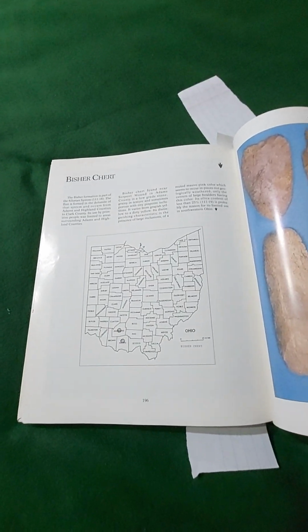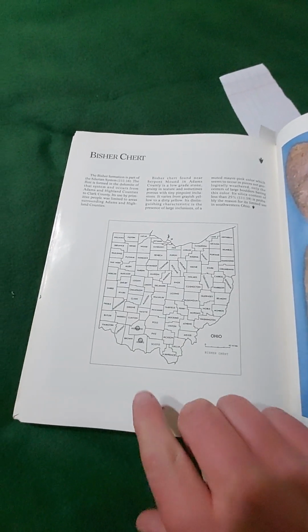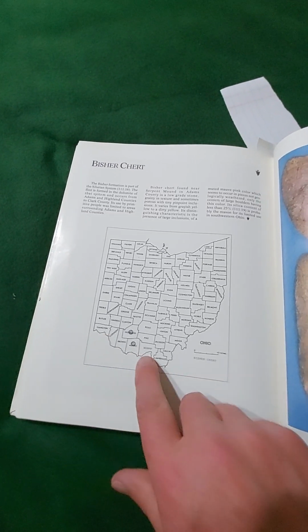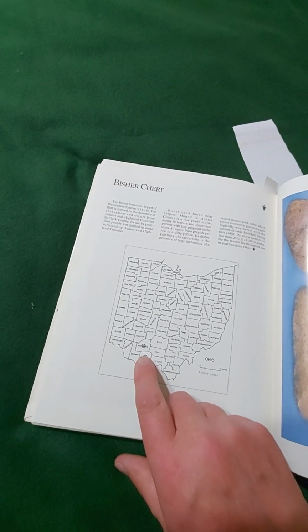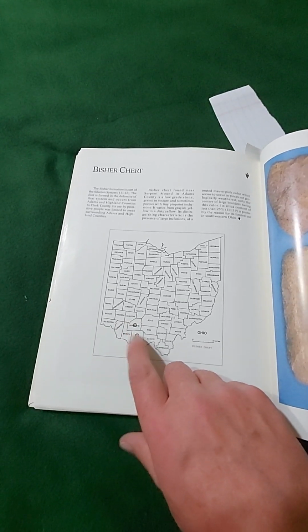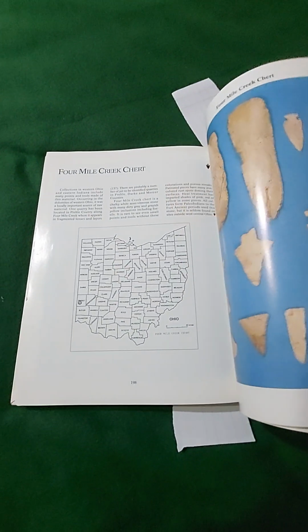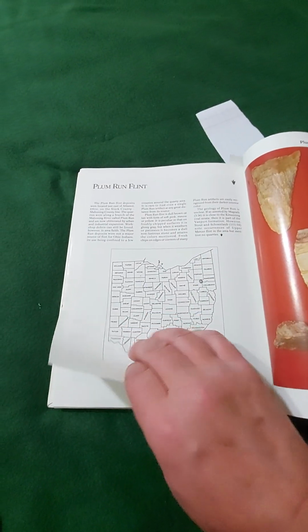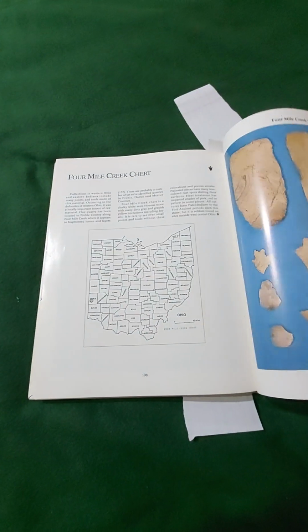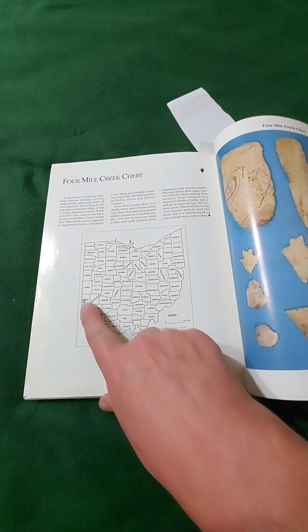I think that's the only main source of flint. Sometimes you find some Bisher chert, and that's very pretty stuff too. You'll find that, and that's actually kind of right in the same area where the Fort Ancient Culture's main sites were, in Adams County and the neighboring county up above, which is Highland County. That's where the sources of this type of chert are found. Don't know if I got any Carter Cave material here. It's in the book here, but yeah, there's Carter Cave material. But yeah, Fort Ancient sites are a lot of fun to hunt because, like I said, there's just tons and tons of material. Here's some 4 Mile Creek chert.